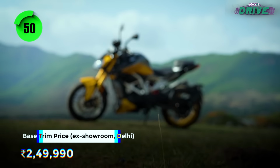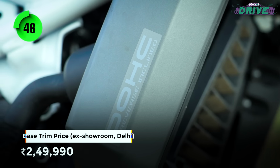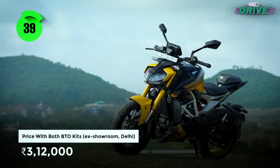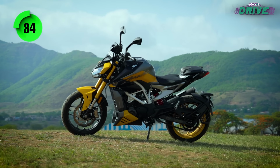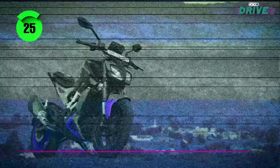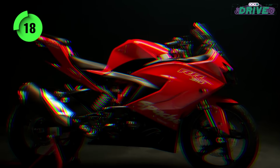At nearly 2.5 lakh rupees, the Apache RTR 310 seems a decent package. However, it misses out on all the good and not so good bells and whistles. And once you add the quick shifter, the brighter yellow shade, and both of the dynamic kits that will introduce adjustable suspension into the bike as well, you get a motorcycle that is priced on par with the KTM 390 Duke. And there is another color option for which you have to shell out another 10 grand, thus making the whole bike more expensive than even its fully-fed sibling, the RR 310 BTO version.